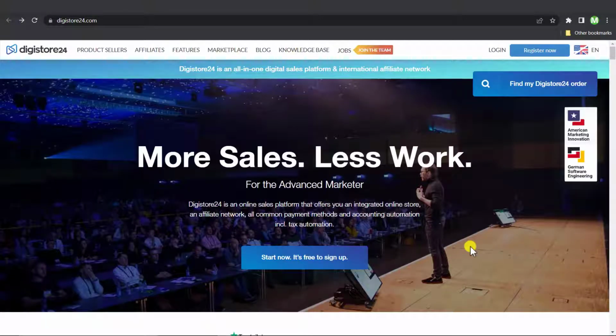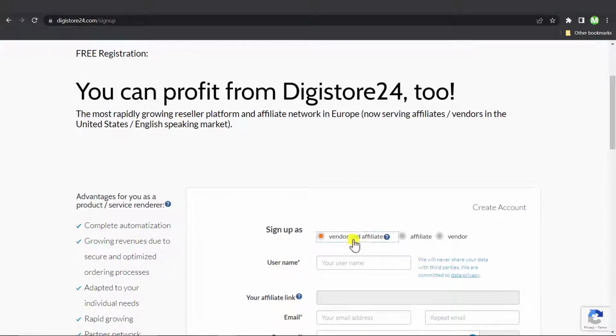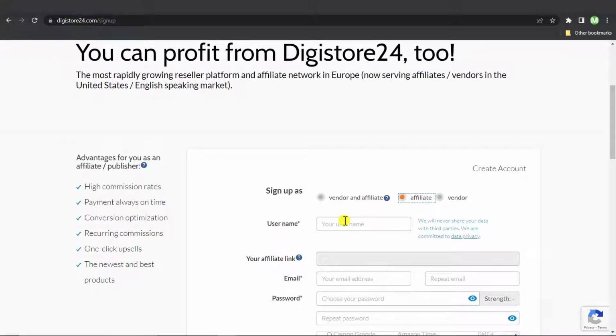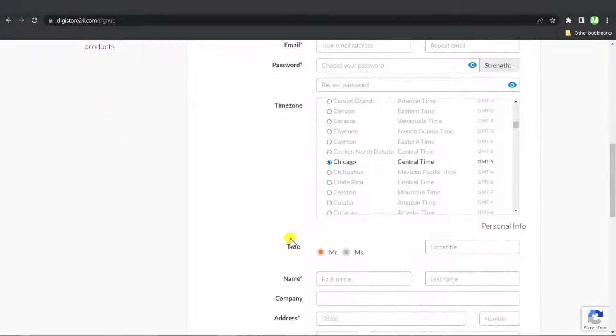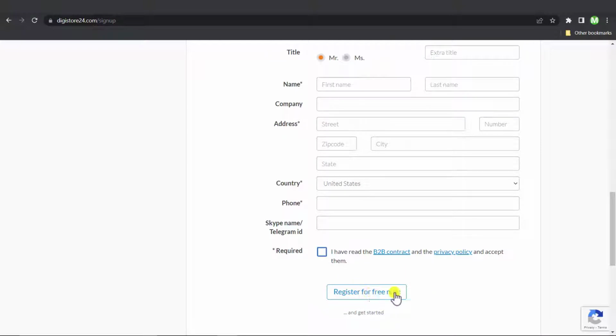So step number 1 is to go over to digistore24.com, and this is an affiliate marketplace. But you could use any affiliate marketplace like ClickBank. I'm just using Digistore24 because it's really simple, easy to use, worldwide, and they have good products. So what you want to do is just click on Start Now. It's free to sign up. And then you just want to enter some basic information about yourself. Like right here, vendor and affiliate. You would just be an affiliate because you'll be selling other people's products. Then you want to create a username for yourself, enter your credentials, some demographics, fill everything out here, check this box off, and then just click register for free now. And now you've created your Digistore24 account. So step number 1 is to sign up to an affiliate marketplace.